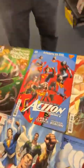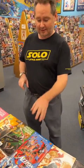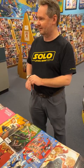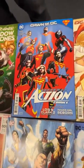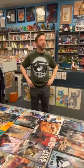Action Comics 1052. Still continuing with the multiple stories within the book. You've got the Lois and Clark and Jon story. You've got the main story, which is Metallo, and it's great. You've got some Supergirl in the back. And then there's the Power Girl. Basically, Power Girl is turning into Doc Samson in this series. She's using, like, in the psychologist kind of way? Exactly. For Superman? Yes.